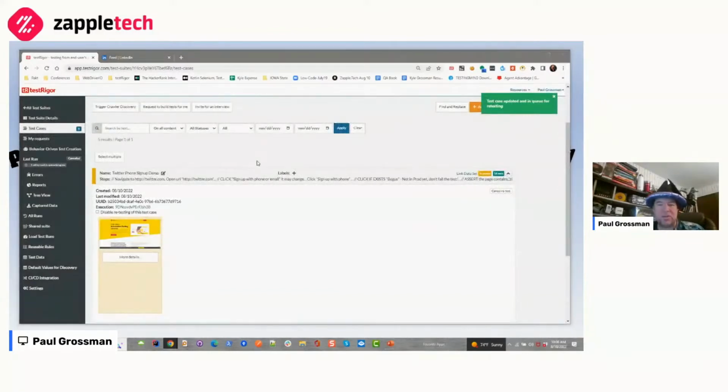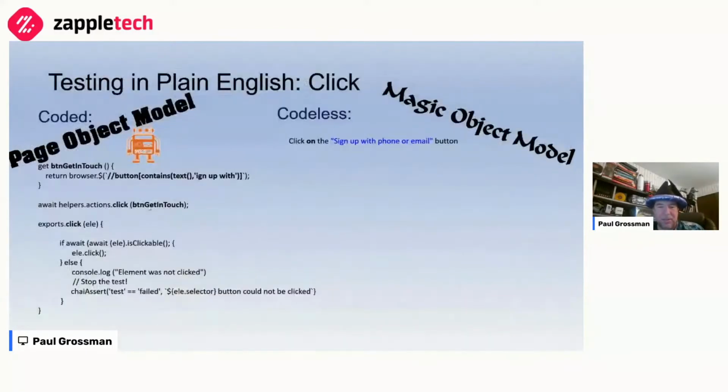While this is going on, I'm going to switch back over here and mention that when we are creating elements, usually in the page object model, you're going to probably write something that says the button text equals sign up with phone. I don't like doing that because that makes it a very brittle element, because if that text behind the scenes ever changes, then you have to go and maintain your elements. To reduce that maintenance on the coding side, you should probably write something like contains text, and we pass in the text we're looking for, sign up with.